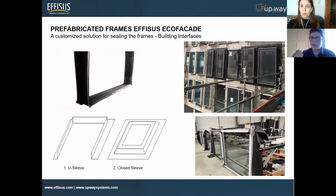And when it comes to site, all you have to do is apply that piece with adhesive around the perimeter to seal the EPDM on the concrete slab, for instance. Or even install that on site. So this is quite something different from how the market is approaching it.